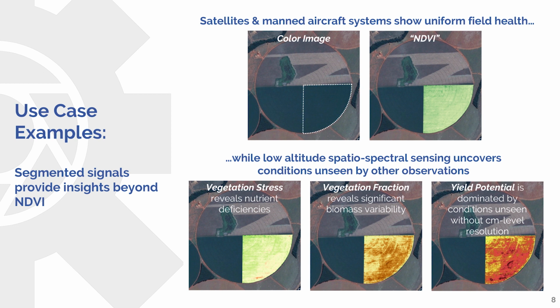But a low-altitude drone, using some of the techniques I just mentioned, on the bottom left is what we call vegetation stress. So vegetation stress, NDVI is looking at 2 spectral channels. This uses 4, so it's kind of a quad band NDVI. But when you separate out the background soils and all those things like that, and just concentrate on the vegetation matter, you can start seeing some variability in plant health across the field that's not apparent if you just look at the color image or the NDVI.